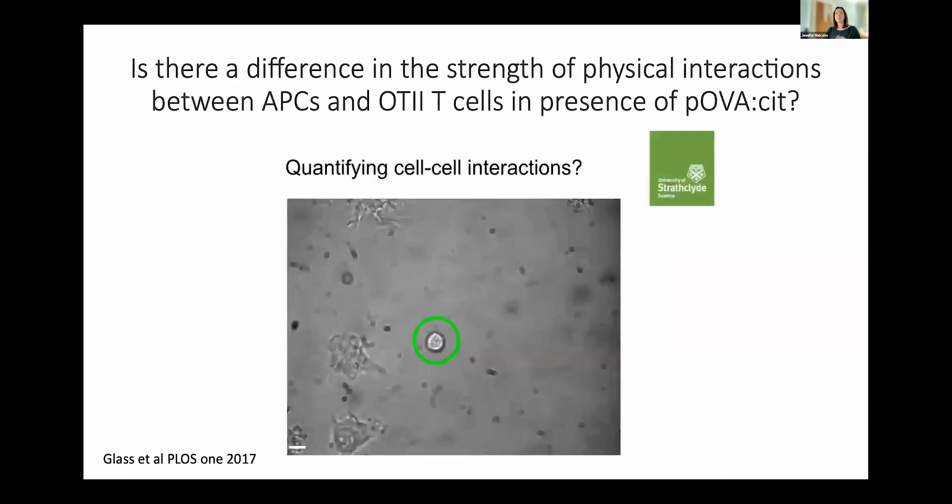So we then wondered whether there might be a difference in the strength of physical interactions between our antigen-presenting cells and the OTII T cells in the presence of either peptide, because we know that TCR affinity for peptide MHC complexes often translates into differences in the physical interaction between the cells. And so to measure this, we used an optical trapping system, which uses lasers to measure the force required to pull apart interacting cell pairs.